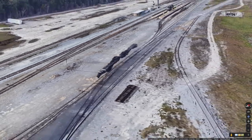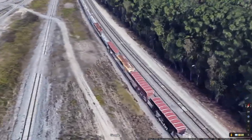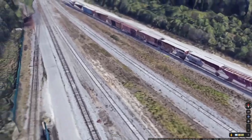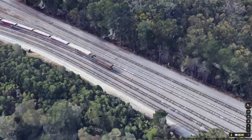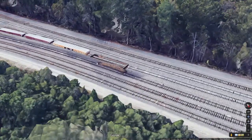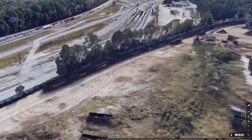That's not fun. Someone's taking bites out of those. Like, this isn't a snack. This is freight cars. Your food is on this. You don't have to take a bite out of the train itself to get your groceries. Why did they take a bite out of whatever that is? Why would they do that?